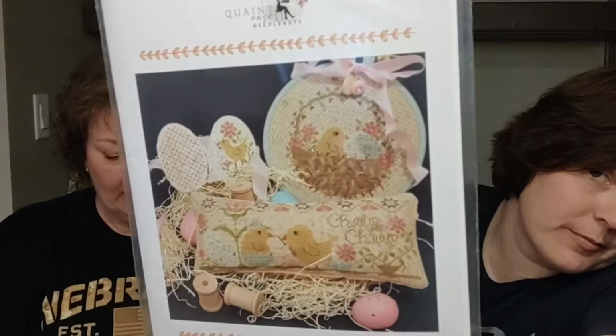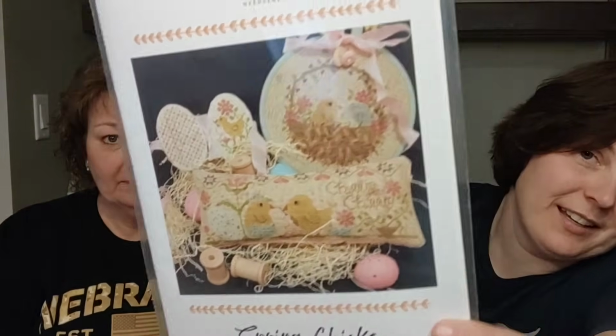And my arms aren't long enough, so Jamie's going to hold this up. Because my arms are long. Just for the record, that says cheap, cheap, cheap, cheap, cheap, cheap.